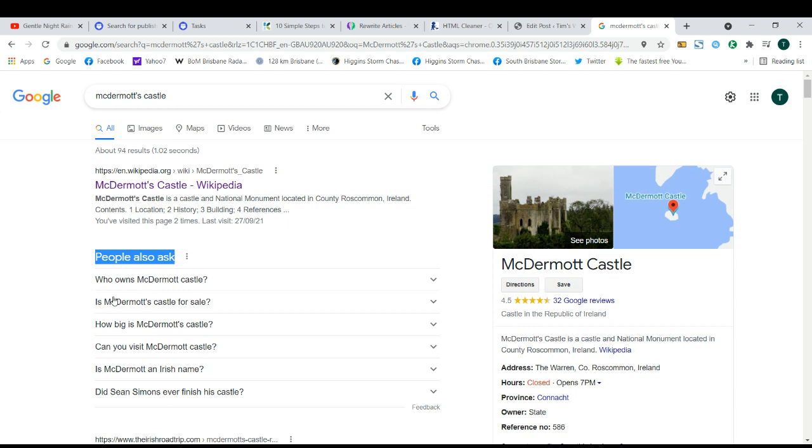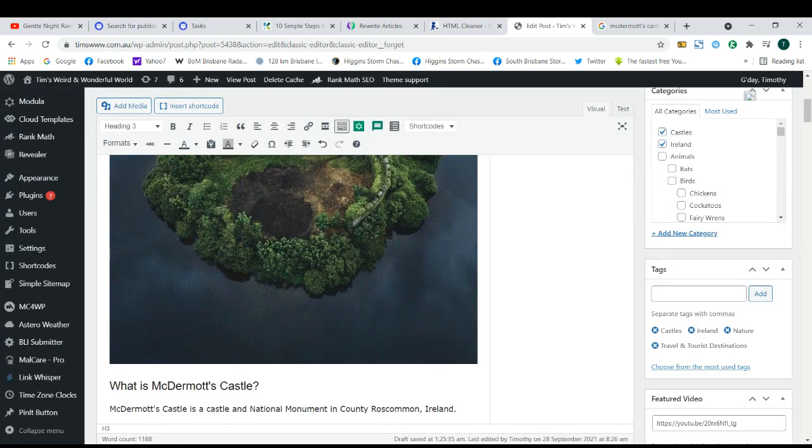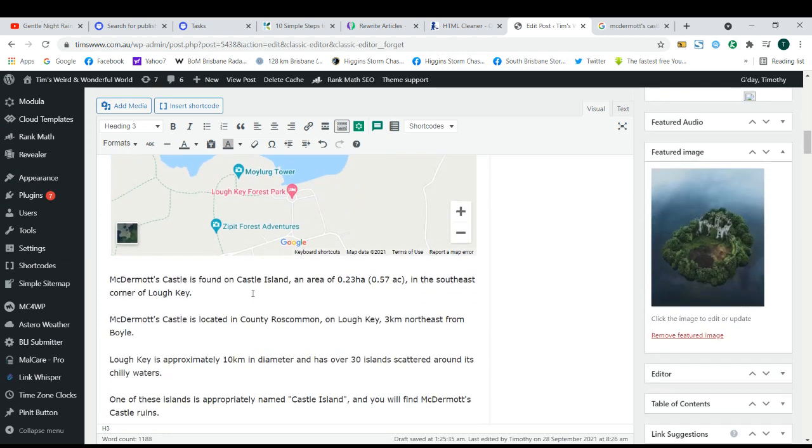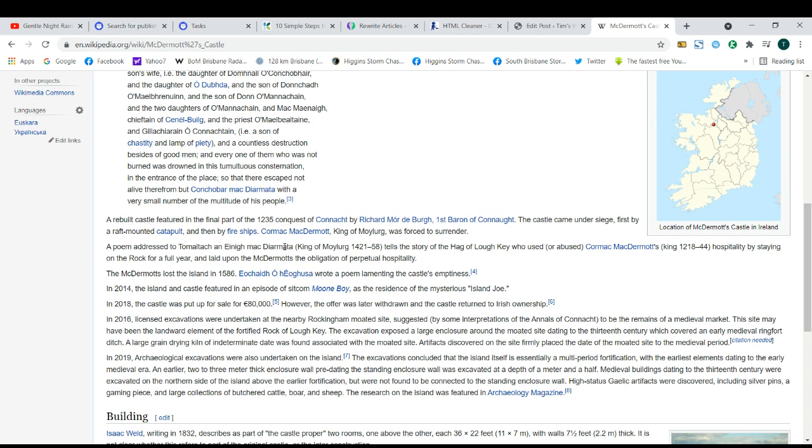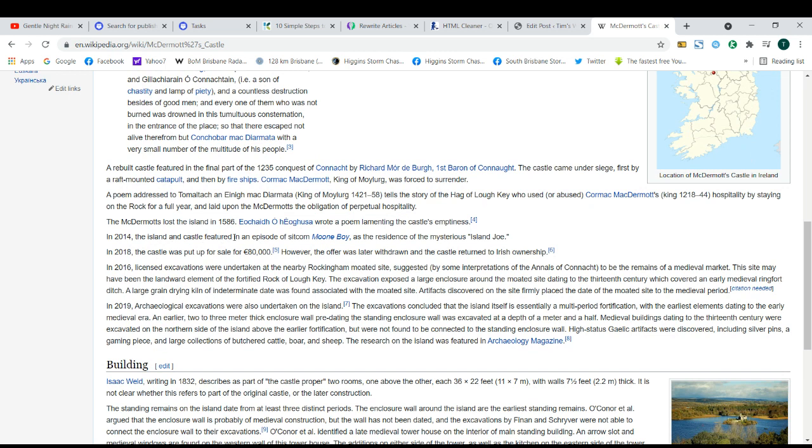And incorporate those into the blog post, and then research your own content and then write it in. So you just basically copy it, go back to your post, and I've already done it here. And then I've gone to another blog post, or I've researched it maybe on Wikipedia or something, and I've just basically read it and then reworded it and put it in my blog post. Like, for instance, in 2014, the island castle was seen in an episode of the show. So you can reword it and slightly change it.